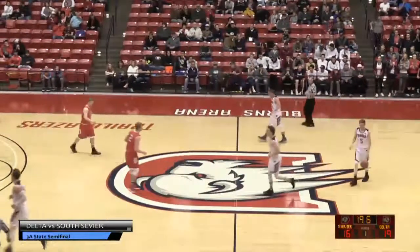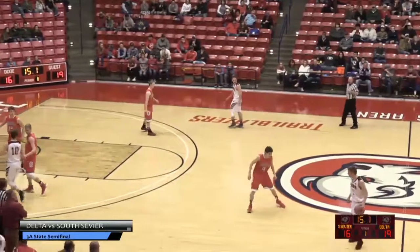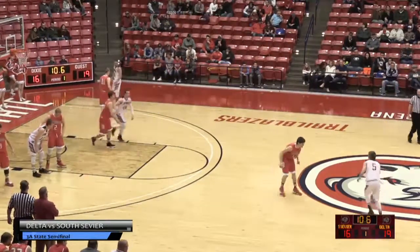Yeah, and I was going to say, Delta didn't need to get into a hurry there. You were down to about 20, 25 seconds. Go ahead and run that down. Now South Sevier can hold for one. They're going to play for the final shot to tie or get within one. Brody Tebbs on the Dixie D.